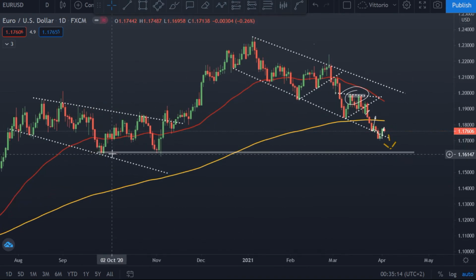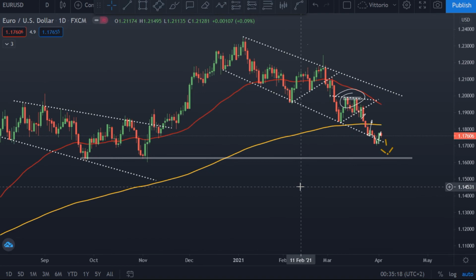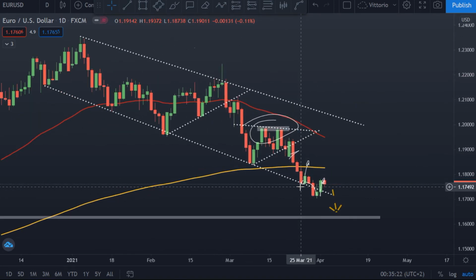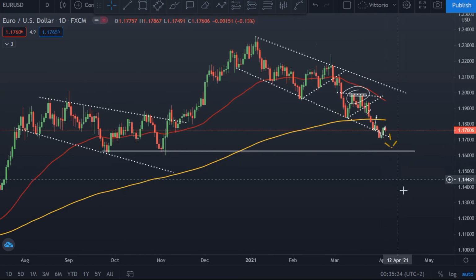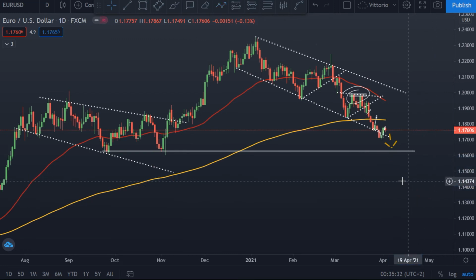And what I'm talking about is a drop to the 116 level. Here we can see a strong support, and I think that is my final target for this downtrend. Now my final, because if we broke below, then we could be looking at bigger down moves. But for now, we don't consider that, and we look at the 116 level as our target for this downtrend.